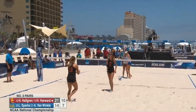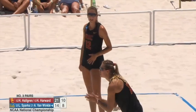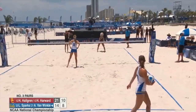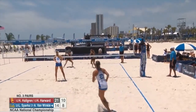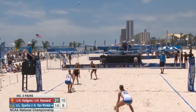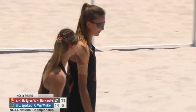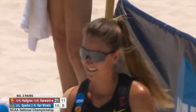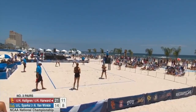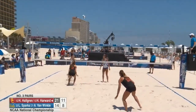Service error. Straight up defense. Abby Van Winkle's going to block line on both players. And it comes down between her and the net. It's important if you're the blocker that you're disciplined with your hand press over the net so that ball can't come down on your side of the net. Again, Sparks and Van Winkle have not lost a match in this tournament. That's in danger right now.